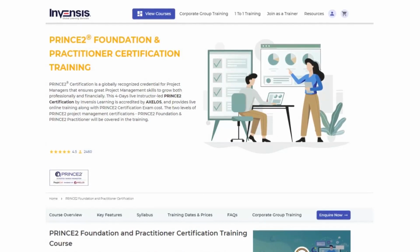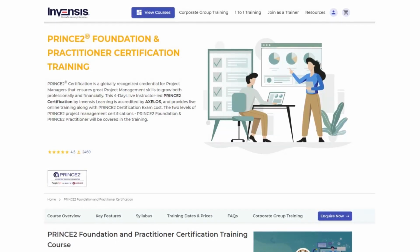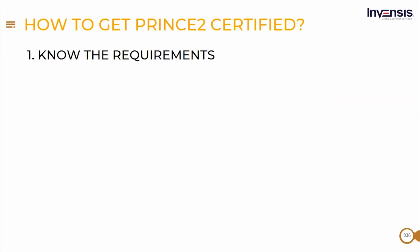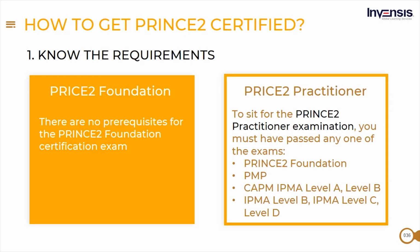The 2 levels of PRINCE2 project management certifications, PRINCE2 Foundation and PRINCE2 Practitioner, will be covered in the training. Know the requirements. Eligibility criteria. There are no prerequisites for the PRINCE2 Foundation certification exam. To sit for the PRINCE2 Practitioner examination, you must have passed any one of the below mentioned exams.